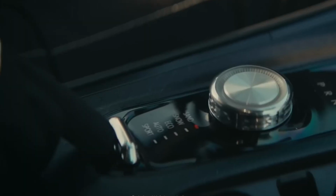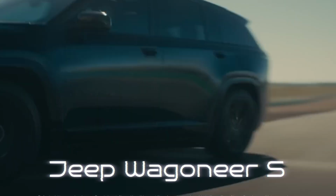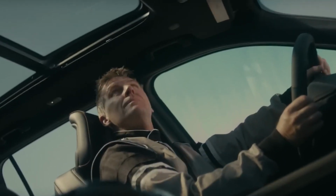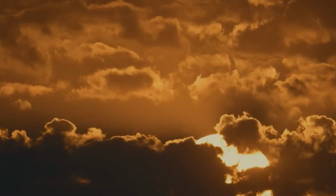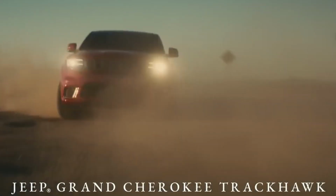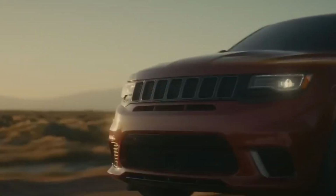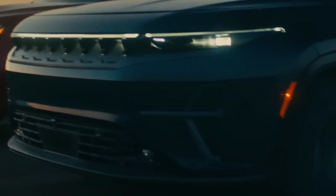The upcoming 2024 Jeep Wagoneer S is an entirely new beast with an electric powertrain. This electric Wagoneer S is Jeep's first battery electric vehicle. Yep, it's the first electric model from Jeep. Therefore, this Wagoneer S symbolizes a new beginning for the brand.